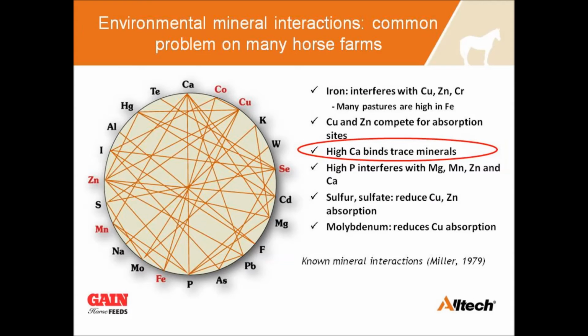And here's what I'm talking about. If we look at some of the common interactions of minerals, both macro minerals and trace minerals, you can see that high calcium actually binds up trace minerals. By trace minerals, I mean the ones that we need in very minute amounts, things like zinc, copper, manganese, selenium, etc. And you can see there's a lot of relationships in the environment of a horse that may cause problems with the absorption of these trace minerals.